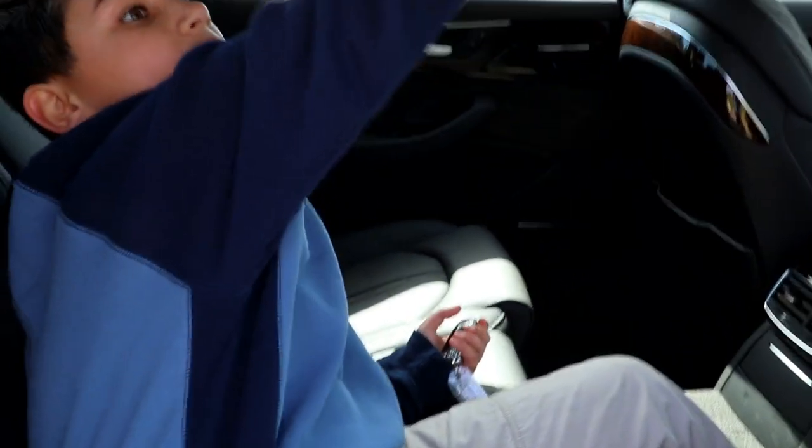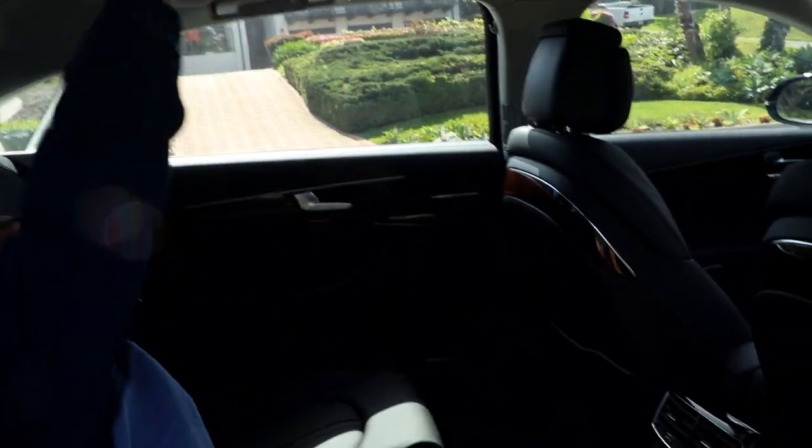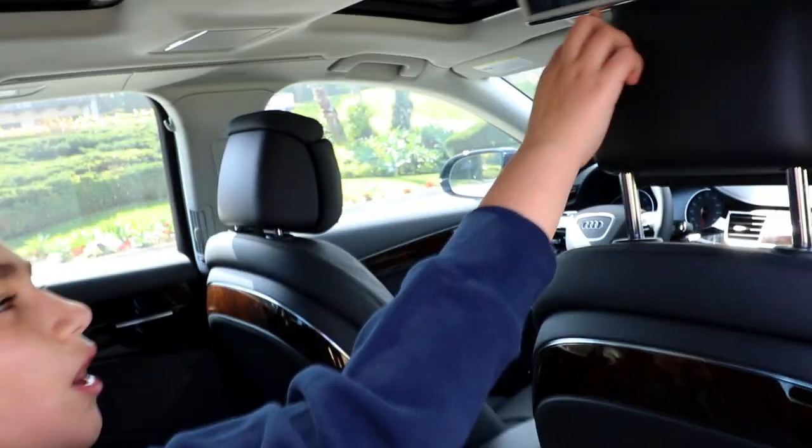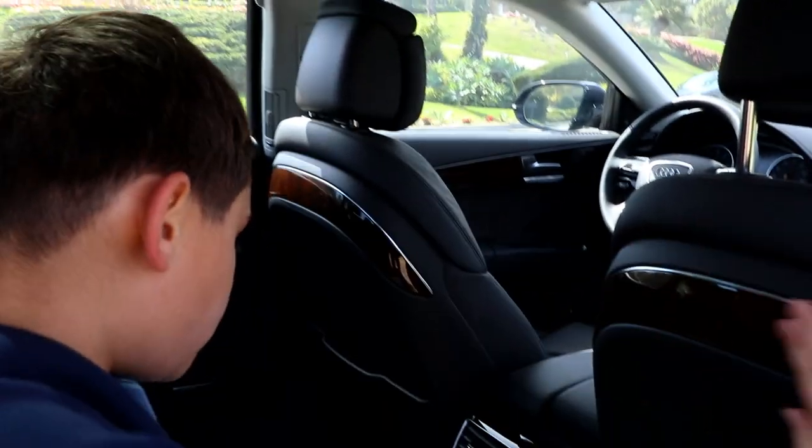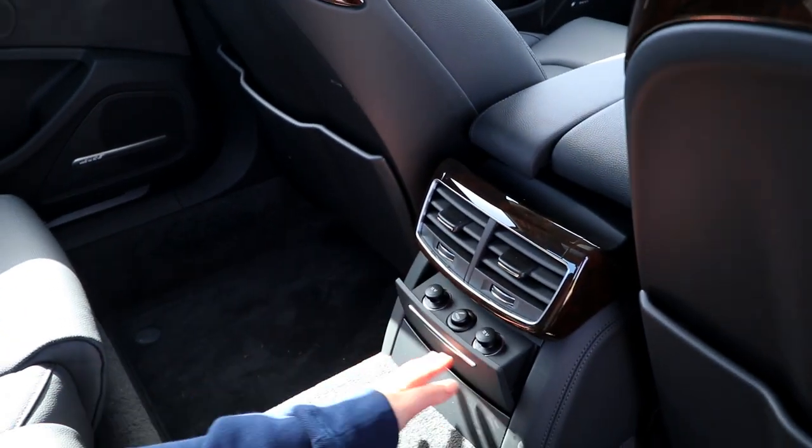You got this open sunroof here, big open sunroof. You got LED lights back here that go all around the car. We have these personalized mirrors, all finished in chrome and LEDs. Wood trims here. Right here we have the 12 volts and an ashtray.